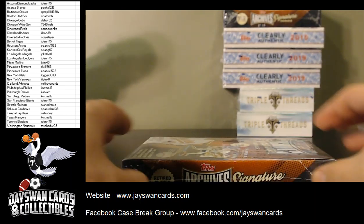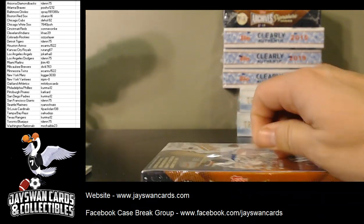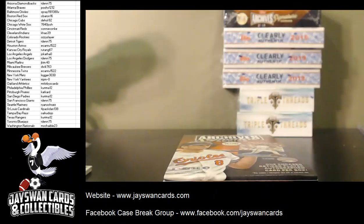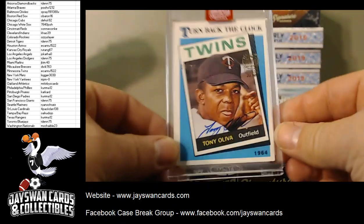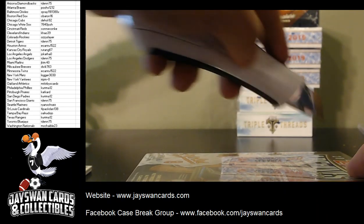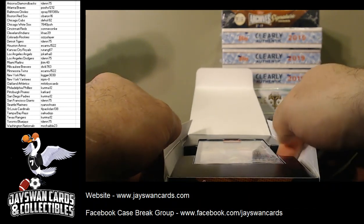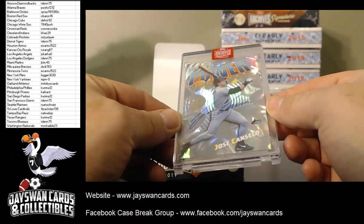All right, now we're going to go to three boxes of Archive Sigs Retired. This will go super fast. One card per box, and it's signed. Minnesota Twins, Tony Oliva. First one. Second box. There's Jose Canseco, and he's going to the Rays.